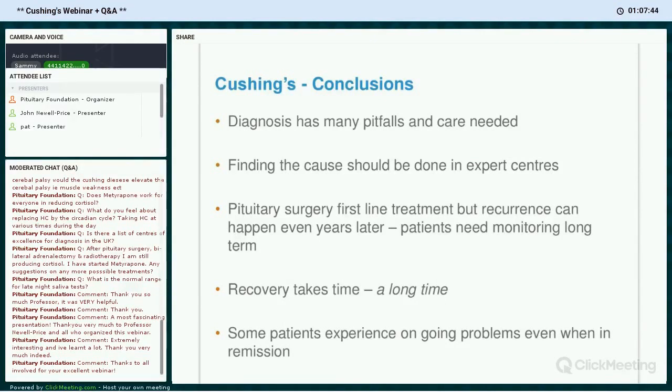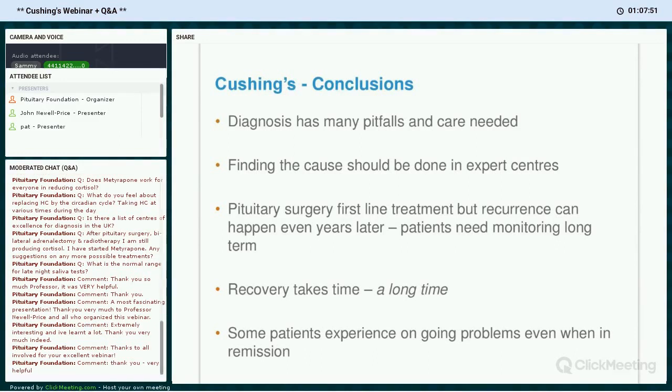Then we say a smaller dose at lunchtime and a smaller dose in the evening, and then not to take it too late, because of course you would normally have very little cortisol in the very late evening through to about 2 or 3 a.m. So that's trying to mimic the circadian rhythm. There's no other way of doing it.